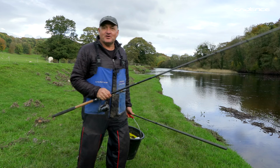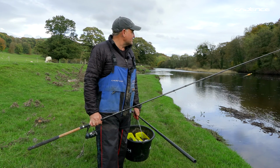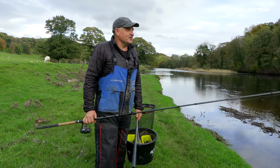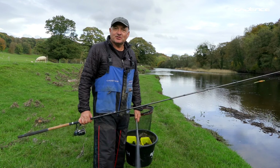Well, Jonathan was spot on about fishing the railway pool. I've had 3 or 4 beautiful grayling up to about 10 ounces. There's even a few rising now. But I think we're going to call it a day. I've ended up with around about 10 beautiful grayling on this absolutely stunning stretch of water.